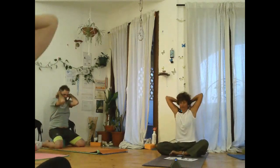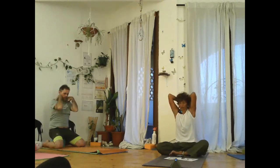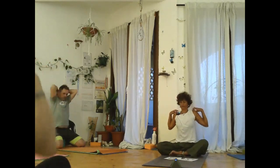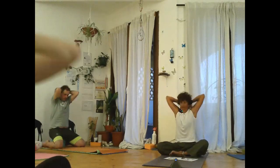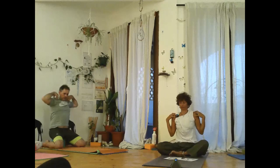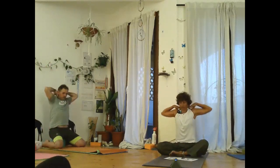Keep the head facing forward. You can keep the eyes open and focus on a spot at the tip of your mat, or close your eyes and focus on the tip of your nose. Relax your face.